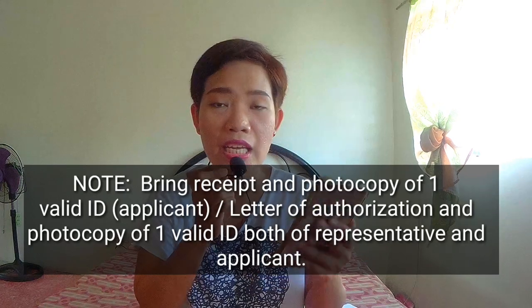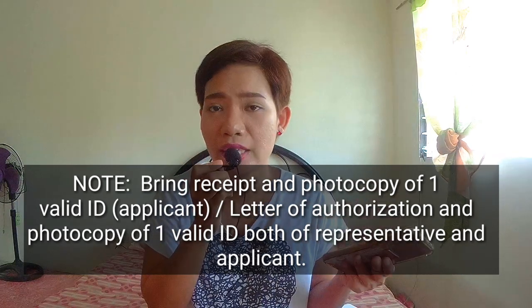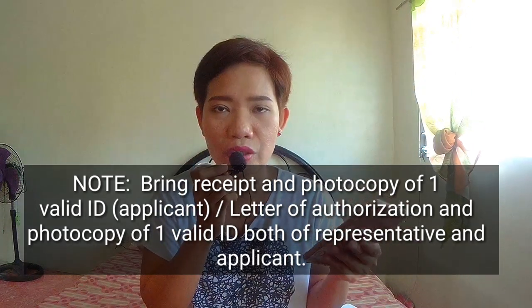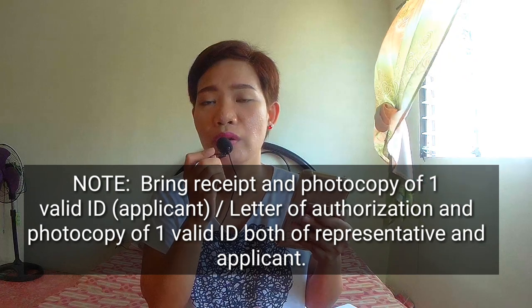So, mali pala. Okay. So, again, sa pagpasok nyo, guys, kung nandito yung UK application, nasa pinaka-left yung passport collection, guys. So, doon nyo kukunin yung passport, okay? Hindi doon sa application section, guys. So, doon sa may passport collection. And, again, sa pagkuha nyo ng passport nyo, you have to bring the receipt issued by the VFS Center, a photocopy of your valid ID. If representative yung kukuha, yung receipt na inisyu ng VFS, and then a photocopy of your ID and photocopy ng ID ng representative nyo, and also letter of authorization.